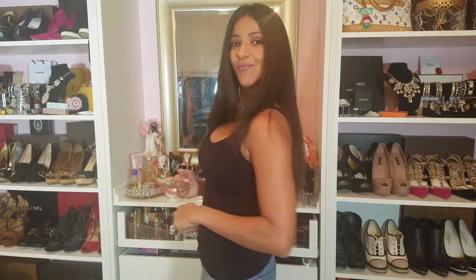Hey guys, so today I'm gonna do a tour of my vanity. I get a ton of questions on my Instagram account on how I organize my makeup, where I got my makeup organizers. So I thought it would be fun to show you how I have all of my goodies organized and hopefully give you a few tips on how you can get some of these items to make your makeup storage look super cute. So let's go.